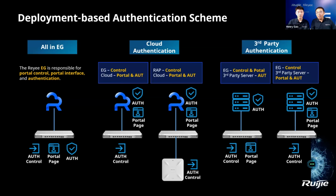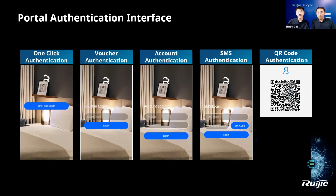And second is cloud authentication. EG and cloud link authentication together, where the EG is responsible for authentication control, and our Reyee cloud will handle the portal page and authentication process. This model places less pressure on the router. And the third is third-party authentication. This model allows sharing of user authentication data with other systems and offering a richer portal functionality. I think I'm already familiar with these three kinds of captive portal.